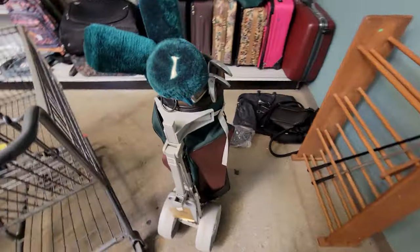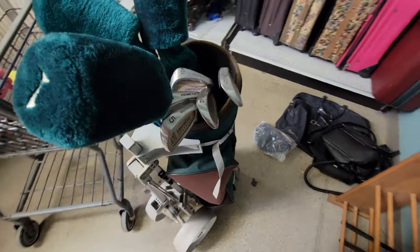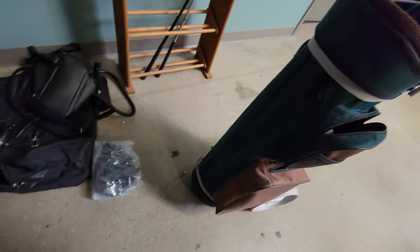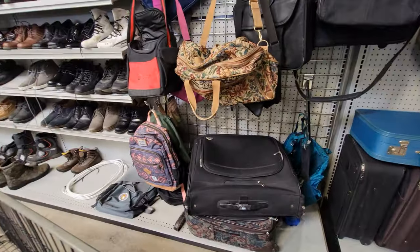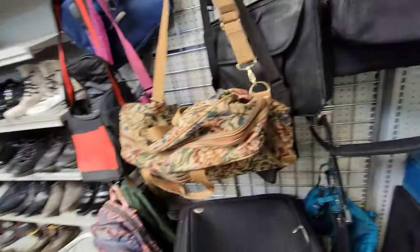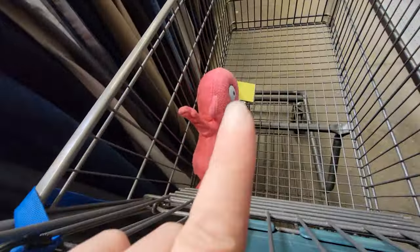Back here we got this old golf cart thing. Little PGA light and easy. Don't see a price on that. Some older suitcases. Little carpet bag here. Traveler's Club. $5.99. And then some men's clothes. We're gonna look him up.